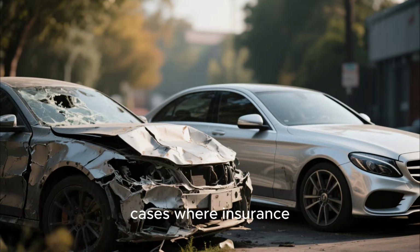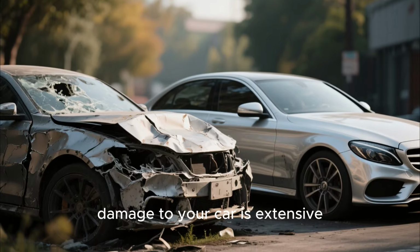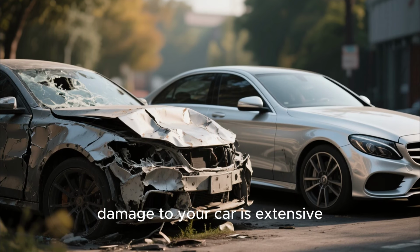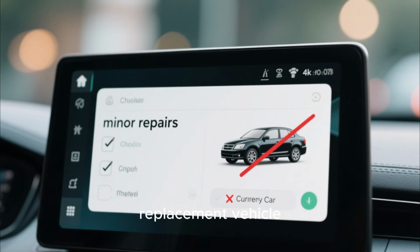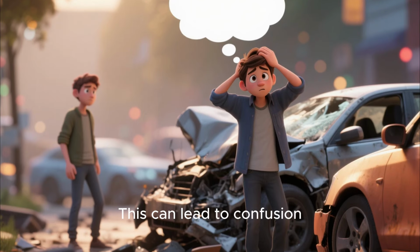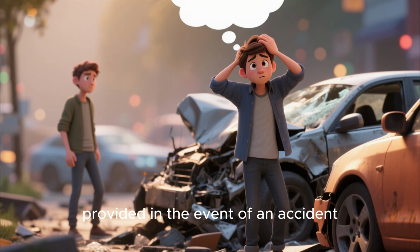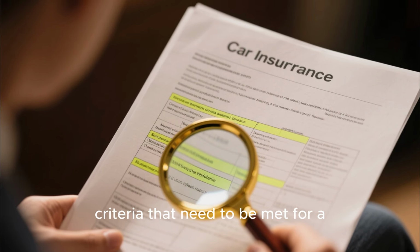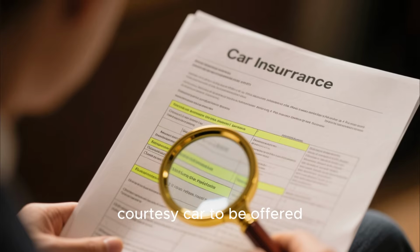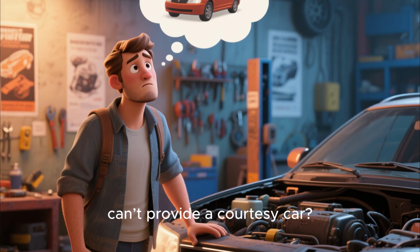There are also some cases where insurance policies may only provide a courtesy car if the damage to your car is extensive. If the repairs are deemed minor, you may not be entitled to a replacement vehicle. This can lead to confusion, especially when the policy states that a courtesy car will be provided in the event of an accident. Always make sure you understand the exact criteria that need to be met for a courtesy car to be offered.